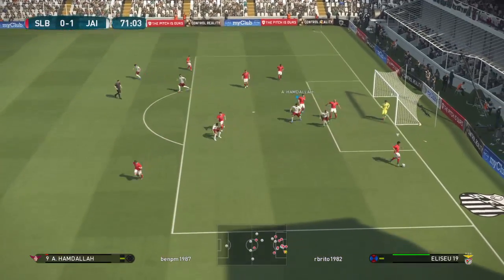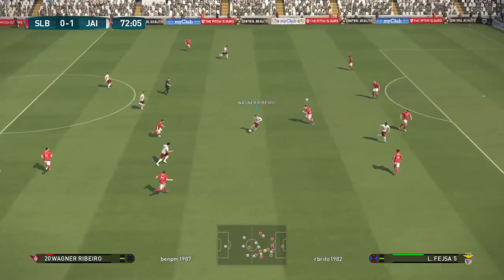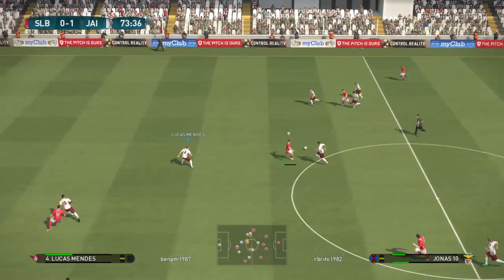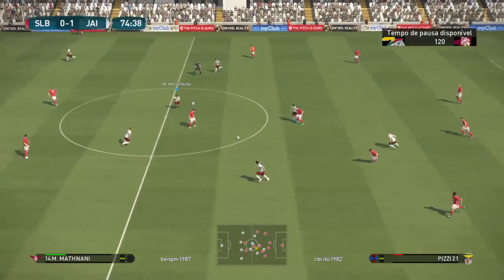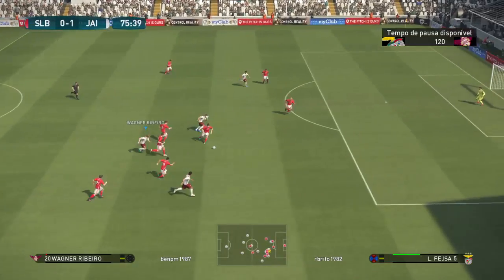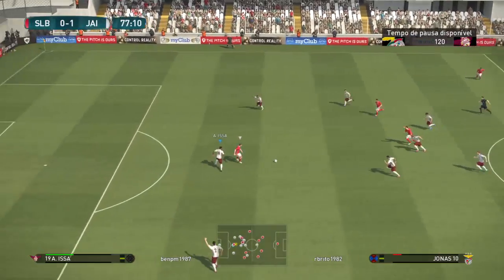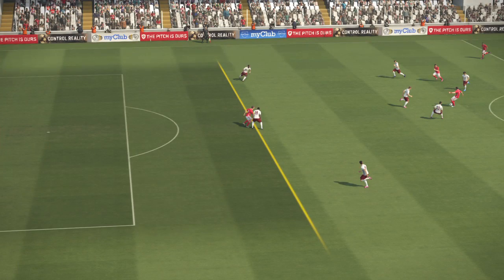Great leap! Rafa Silva. Pass needed to be better than that, and he knows it. Passes it through. Oh, well intercepted, really alert to the danger. Salvio. And it's Mitroglou. Now it's Jonas. Caught offside that time. Oh, I tell you, only just. It was well spotted.